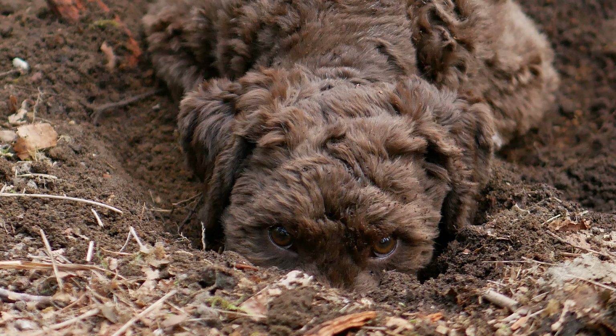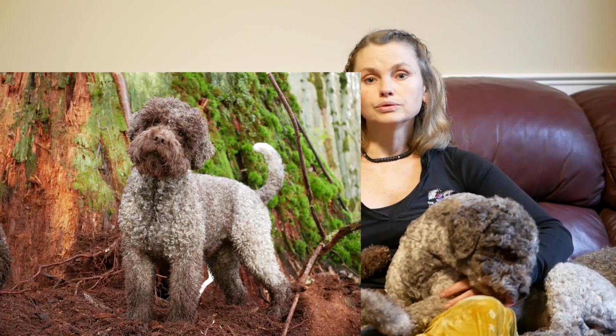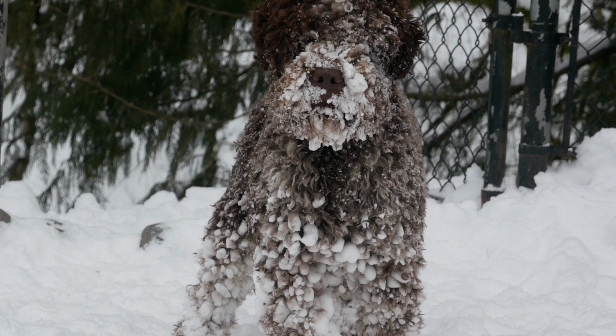Because Lagotto have hair and not fur, they must be groomed regularly, must be trimmed regularly. The Lagotto breed standard calls for the coat to be about 4 centimeters or 2 inches. I find that it's a little bit long. The longer the coat, the more difficult the maintenance. With a long coat you have these kinds of problems. You go in the woods and the dog collects sticks, grasses, seeds. They dig a lot, so the longer the coat, the more dirt the coat will collect and bring home. In the winter, the longer the coat, the bigger snowballs they're going to collect on their legs. So problems everywhere. The shorter the coat, the easier the maintenance.